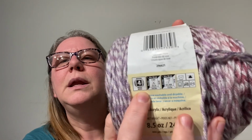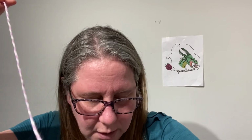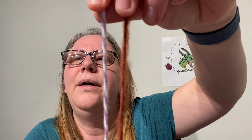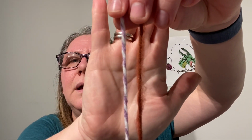And this is considered a size 4 right here. And this is also 100% acrylic. This is very soft. This is really soft. So I'll do a comparison. I almost think that this is thicker than the Dreamy. I know this is really kind of hard to tell. I'm just doing the best that I can. So that's how that worked up.